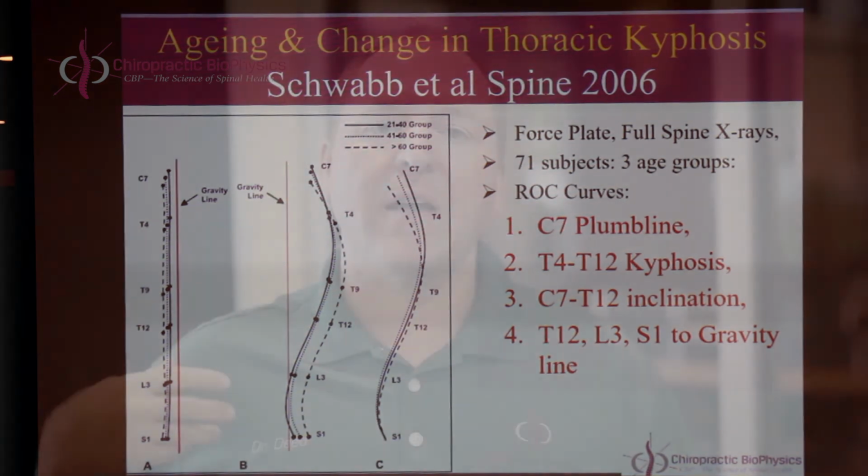This may be, in fact, causing shoulder impairment problems and other health disorders. So while it occurs, I'm going to say I don't think it is normal in the sense that it's good for you. It's normal in the sense that it does occur in older subjects in the population. Okay? So let's keep that in mind.